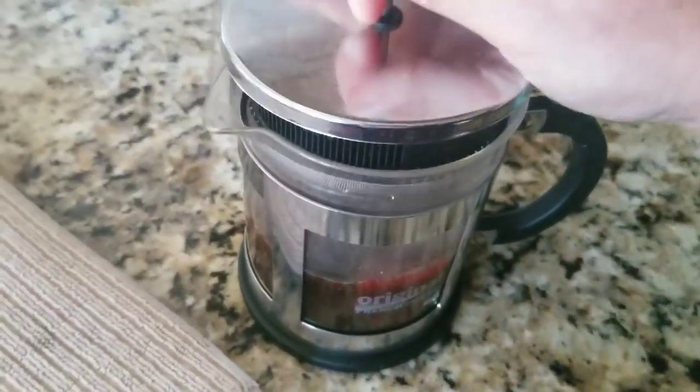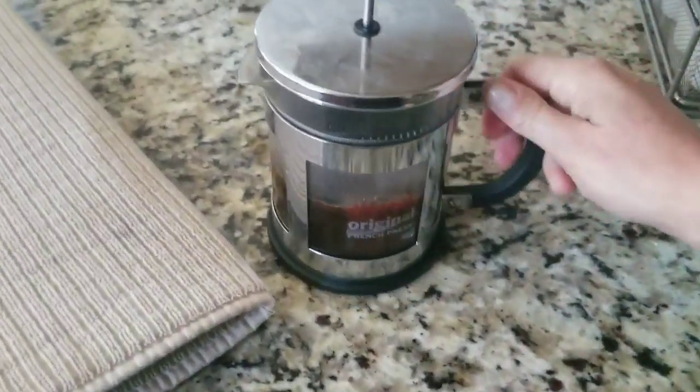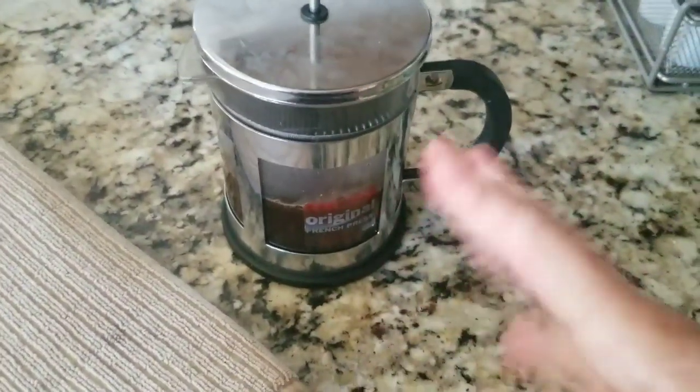So I put the cover on, and then I let it sit there for about maybe 2 to 3 minutes. So now that's going to brew.